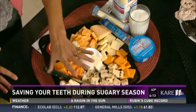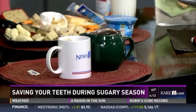Do some dairy. Next is tea. So not sugared tea, but regular tea has substances in it that also inhibit the growth of the bacteria in your mouth. So a little bit of tea here and there, if you're going to have some cookies and sweets, is a good thing to do. No, we're not talking about the staining that the tea... No, then we brush. All right.